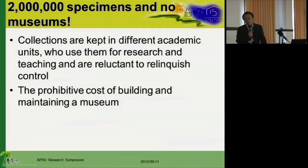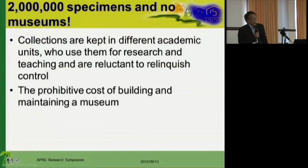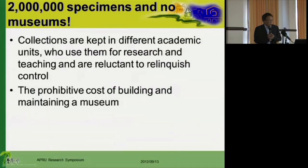There were several reasons why that's the case. I think one of the most important ones is that the academic units were just fiercely independent, which is probably true in all universities. They want to use their collections for education and research, and there's no way you can get them out of their grip. In some cases, out of their offices. So there were talks about having museums, but it never became reality.